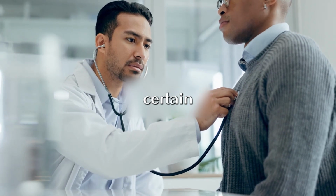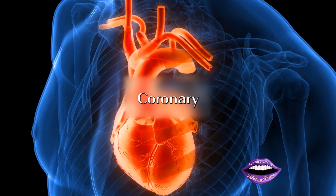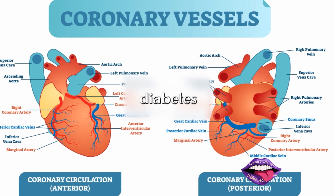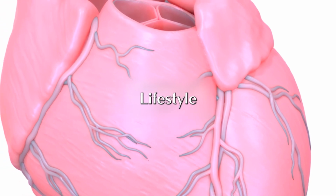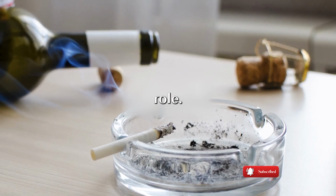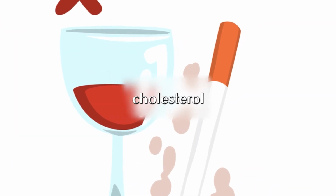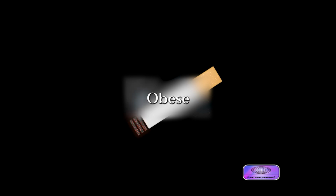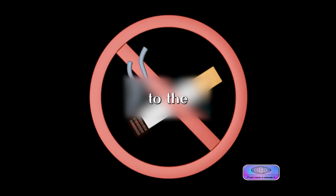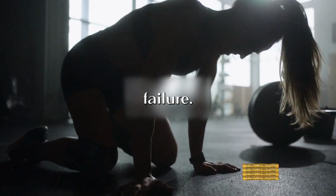Let's delve into this. Certain underlying conditions and lifestyle choices can indeed heighten the risk of congestive heart failure. Coronary artery disease, high blood pressure, and diabetes are a few such conditions. These illnesses can overwork and weaken the heart, paving the way for heart failure. Lifestyle factors also play a significant role. Unhealthy habits such as smoking, excessive alcohol consumption, and a diet high in fats and cholesterol can negatively impact heart health. Lack of regular physical activity is another risk factor. Obese individuals in particular are at a higher risk due to the extra strain on the heart to pump blood throughout a larger body.